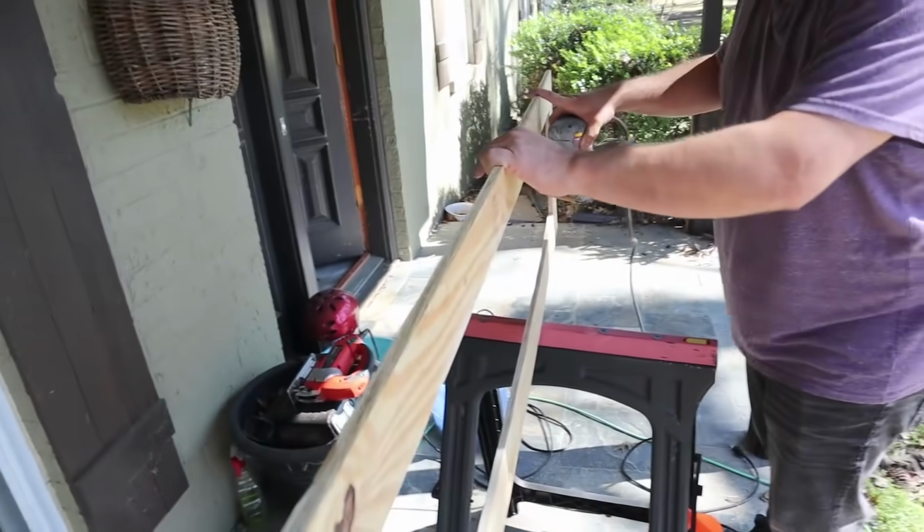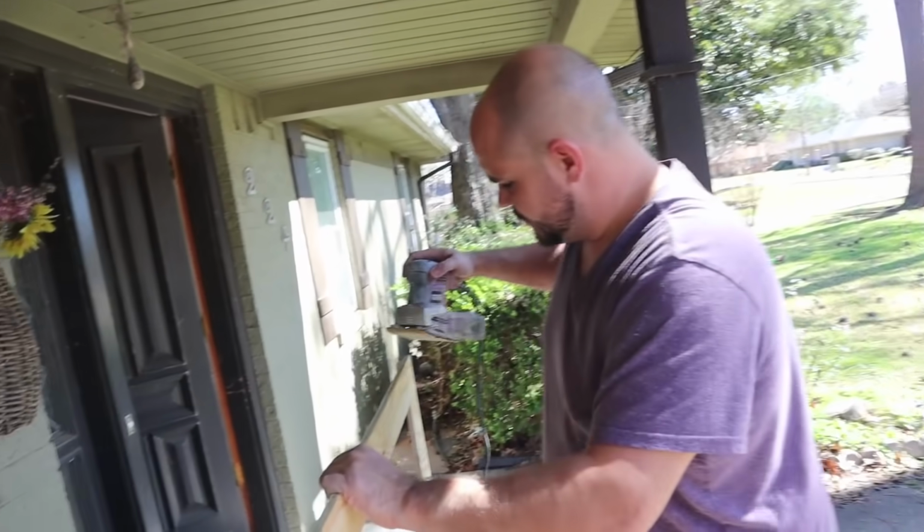Job here is so every time you pick this thing up, you don't get 14,286 splinters in your hand. That's a very precise number. That's a lot of splinters.